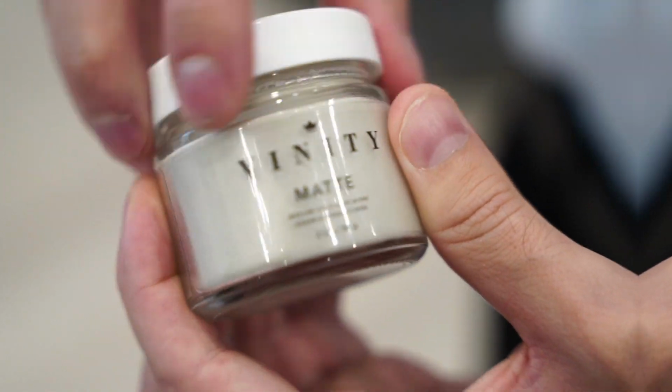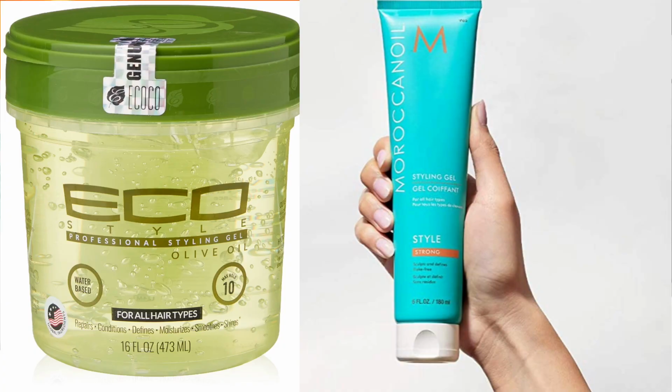Now as far as styling products, as I stated in the beginning of the video, these clays and pomades that you guys see are not really meant for curly hair. You could maybe get away with using them if your hair is really short, but if you have medium to long length curls, these products will not work for you. What I would focus more on is a curl cream, a styling gel, or maybe a mousse. I would apply these to damp hair, and then I would start by rubbing it into the roots and then all the way down to the base of the hair.